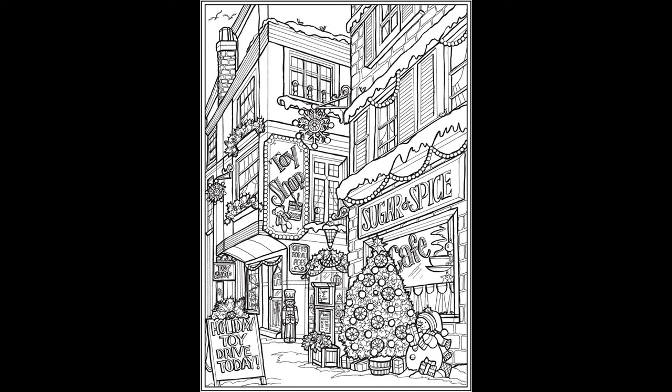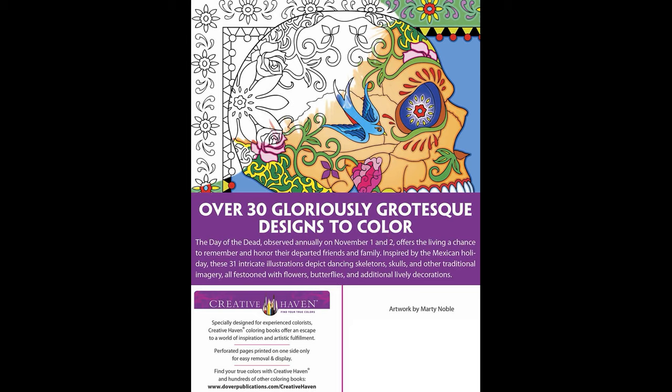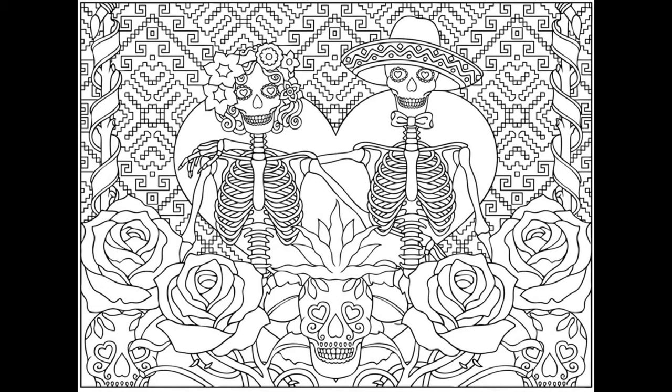Also, Daver has shared a couple of pictures for the Day of the Dead. They are definitely not my theme to color, but if you like to color such subjects, you can also download these freebies from Daver's site. As usual, links for downloading will be down in the info box.